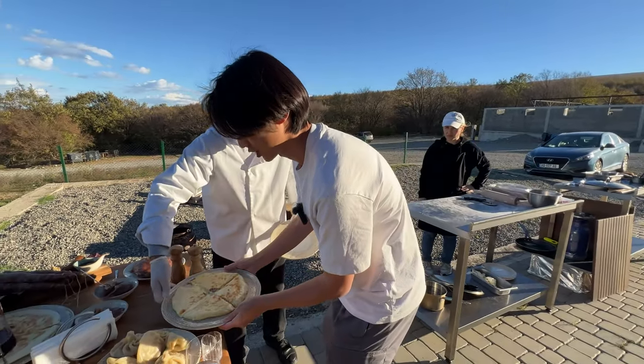Good morning, guys. Good morning. Welcome to day two. Today, it's a big day because we'll be learning how to make Khinkali and Khachapuri. But first, we need breakfast. And this breakfast will be the first time we're really trying a Georgian traditional breakfast. So it's so interesting how it looks. Yeah. Okay, let's go.